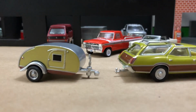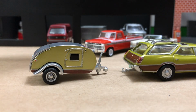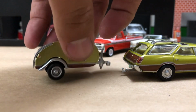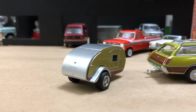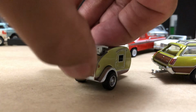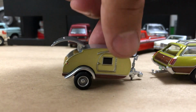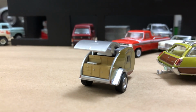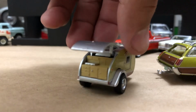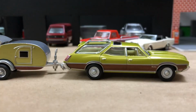So sometimes I just don't get them. A lot of times you get lucky though if you go to the toy shows and stuff. Those are kind of where you pick up that stuff for a normal price. This does have an opening back. This is how these usually work. You kind of sleep here, and then you do all your business back here in terms of cooking and everything. It's cool. It looks good with the little car. I'd say this thing could tow whatever it wanted.